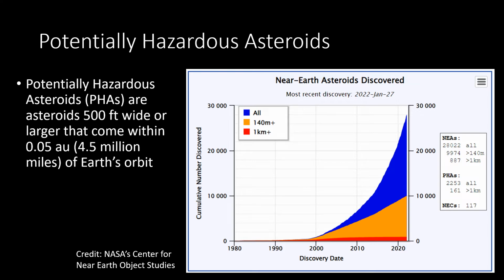PHAs, or potentially hazardous asteroids, these are large asteroids which come very close to Earth's orbit around the sun. Technically, a potentially hazardous asteroid is at least 500 feet wide, and it comes within 0.05 AU, or 4.5 million miles of Earth's orbit. Note that it doesn't have to come within 4.5 million miles of Earth itself, but it just has to come within 4.5 million miles of Earth's orbit, or potentially even cross Earth's orbit.